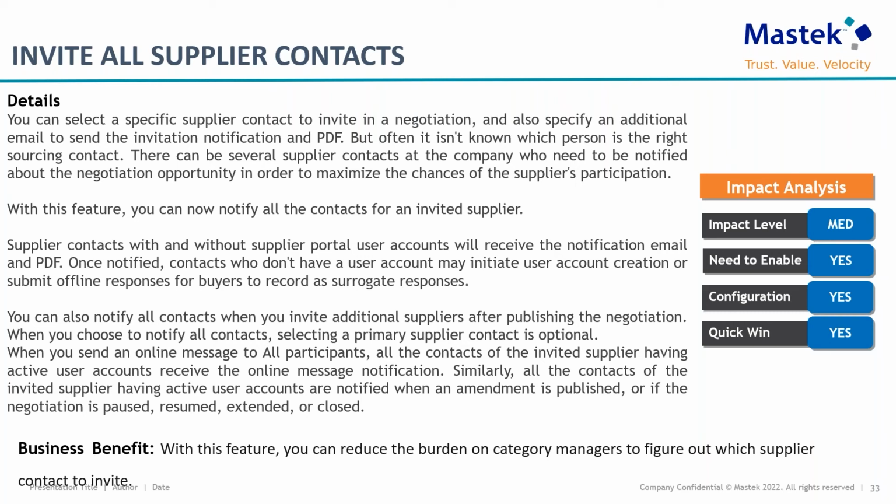When you send an online message to all participants, all contacts of the invited supplier having an active user account will receive the online message notification. Similarly, all the contacts of the invited supplier having an active user account are notified when the amendment is published, or if the negotiation is paused, resumed, extended, or closed.